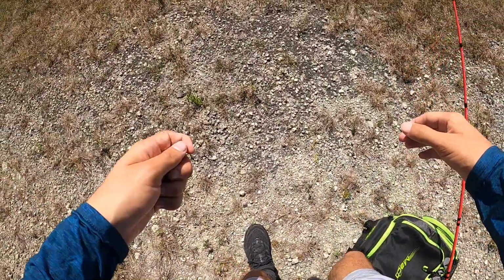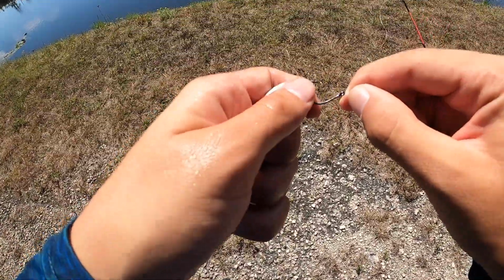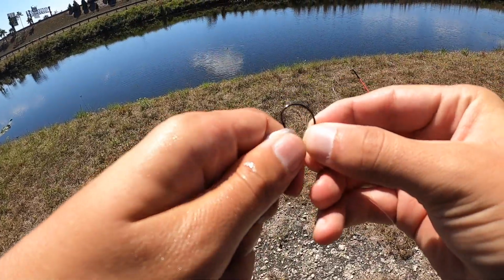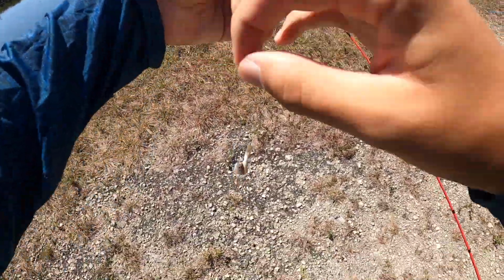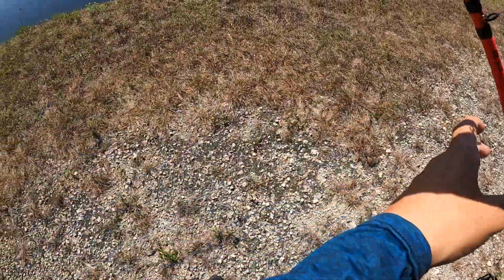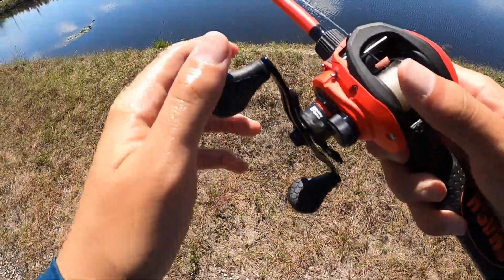Let's get this dude on a hook real quick. We have a 2-aught circle hook. I think we're just gonna put it through the mouth like that and boom. There's a lot of fish in here that just simply cannot resist a shiner.